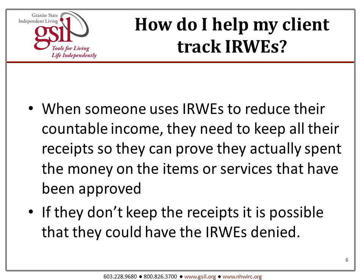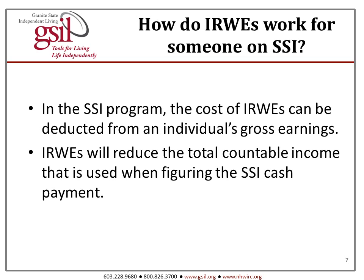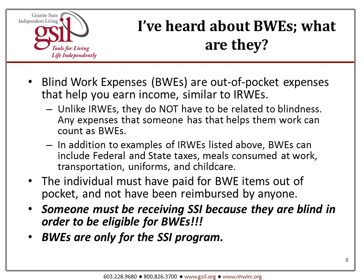How do I help my client track IRWEs? When someone uses IRWEs to reduce their countable income, they need to keep all of their receipts so that they can prove that they actually spent the money on items or services that have been approved. If they don't keep the receipts, it's possible that they can have the IRWEs denied. How do IRWEs work for someone on SSI? In the SSI program, the cost of the IRWEs can be deducted from an individual's gross earnings. IRWEs will reduce the total countable income that is used when figuring the SSI cash payment.